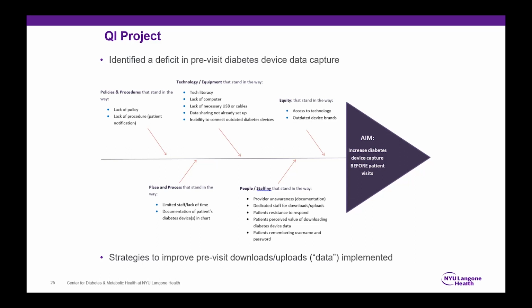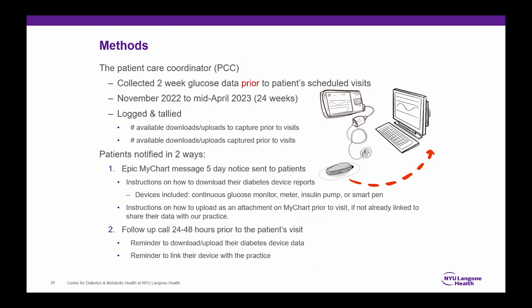So we aimed to increase our diabetes device data capture before patient visits, and strategies to improve our pre-visit downloads and uploads were implemented. So I wanted to spend some time on our methods, and thank you to Dr. Natter for our illustration. And our patient care coordinator, I think she's actually called patient access coordinator, Ginza Zurita. So we thank her for collecting the 2-week glucose data prior to the patient's scheduled visits. It was collected from November 2022 to April 2023, about 24 weeks, almost 6 months. Every day she logged and tallied the available number of downloads and uploads to capture prior to patient visits. And every day she logged and tallied downloads and uploads that were actually captured prior to visits.